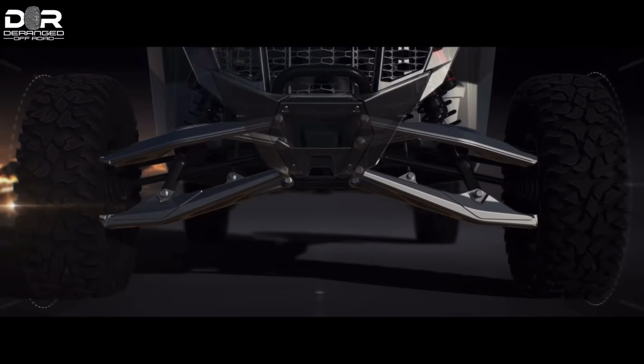Yep. How about a little bit on the suspension and stuff? Where are we at on the front travel? On the front, usable travel, we have 27 inches on the Pro R. Crazy. The Turbo R will have 25 inches, I believe. So when you sit a Pro R next to a Turbo R, they look very identical. The suspension's the exact same. You have a few geometry changes on them.